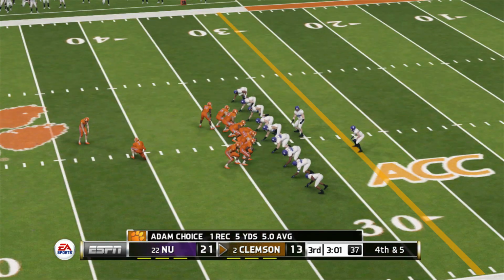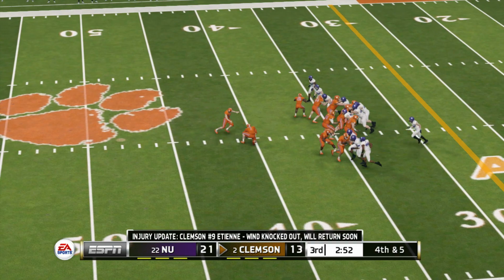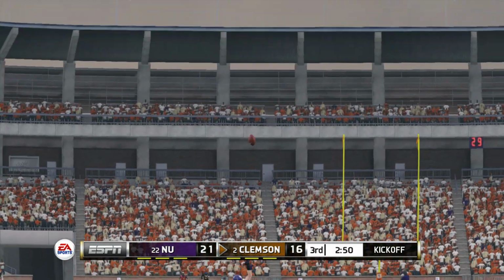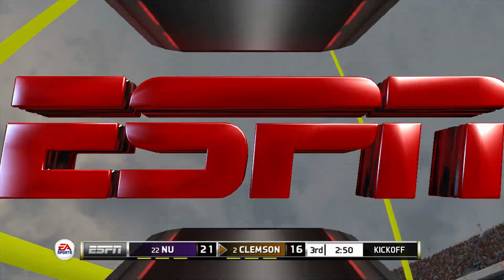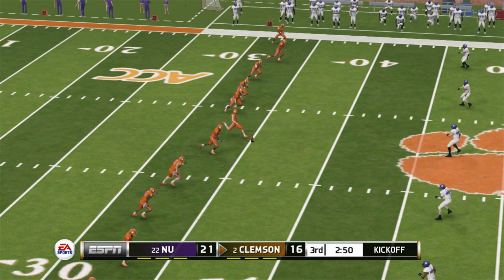The Tigers had one of their key guys go down earlier, but it looks like he might be able to return. The kick is up, and he got it. Great snap and a perfect hold, and he just had an awesome follow-through. Everything went right there on that long field goal. 21-16, Northwestern.